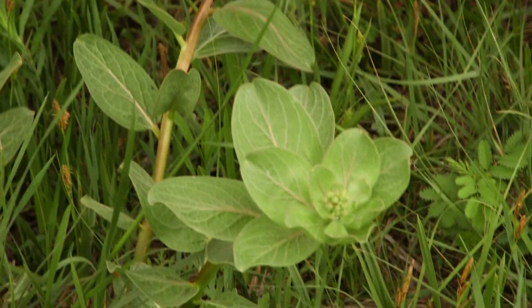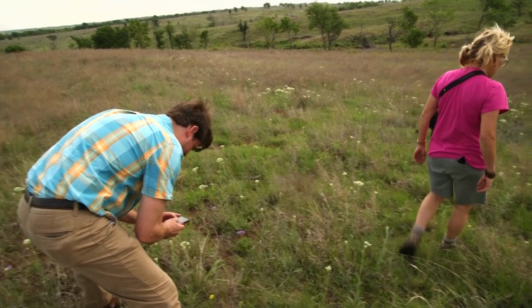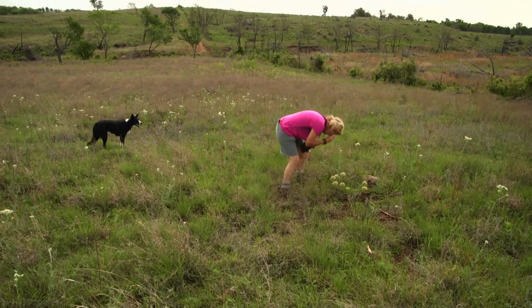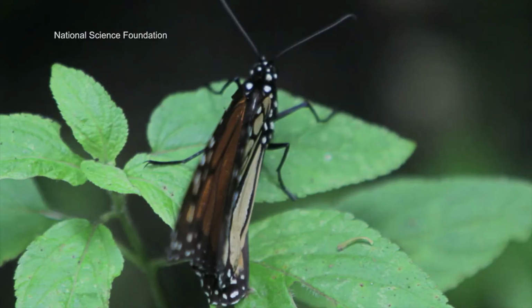Turns out that Oklahoma is one of the most important states for monarch biology and conservation. I was hoping they'd be on this really open one. When folks think of what a butterfly looks like, they usually think of a large orange butterfly with black stripes. They think of monarchs.